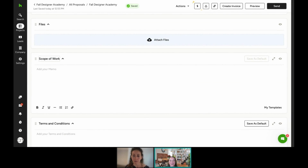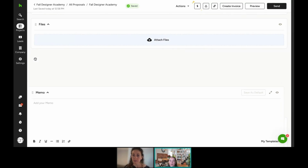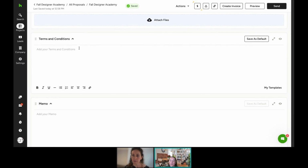Here, so a perfect example. I was on a demo not too long ago, changing this. They didn't want this to say memo. They wanted it to say scope of work. You can fully customize your sections. I can also drag and drop to rearrange. Maybe I want my terms and conditions to pull in first. With terms and conditions, I can start writing my terms and conditions.